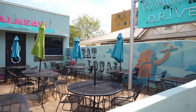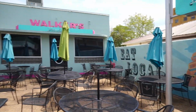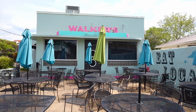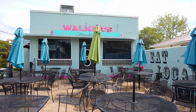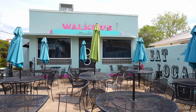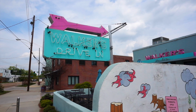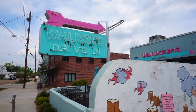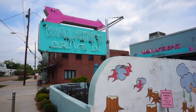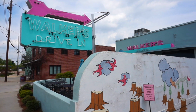I love the old school vibe, but the modern artwork they have incorporated in this place. And let me tell you, if you plan on ever eating at Walker's, get here early. This place fills up with locals very quickly. Love that neon sign, and it does illuminate. I'd say about right as sun's going down is like the best time, because you get that good old Mississippi sunset, the warm colors and the neon and everything illuminated.